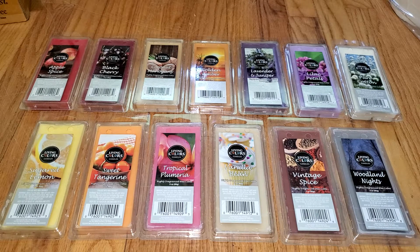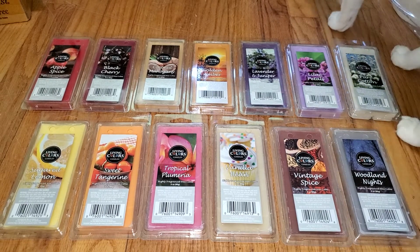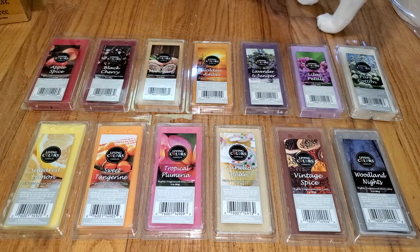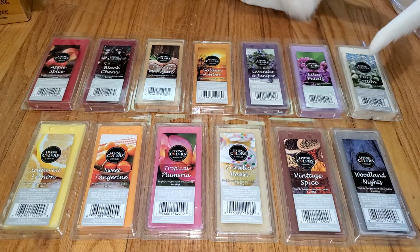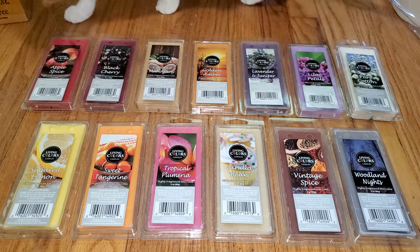They were not located on an end cap like their new scents usually are. They were with the rest of their older candles and older melts, so they're easy to miss because you might think they're just older scents, but they're not.